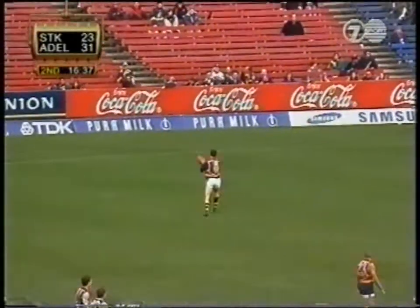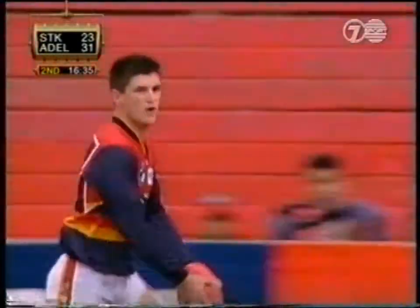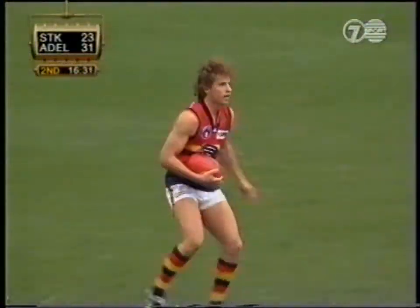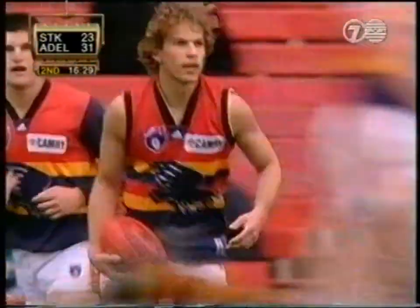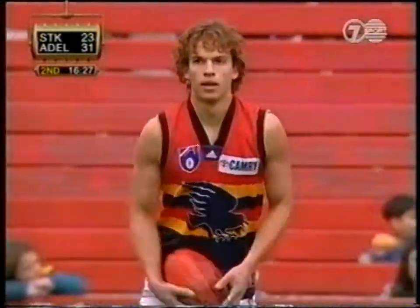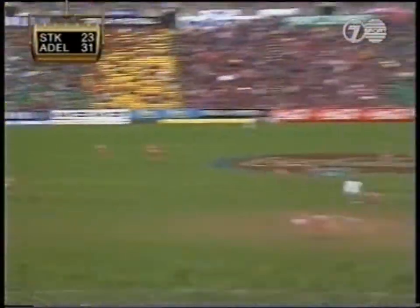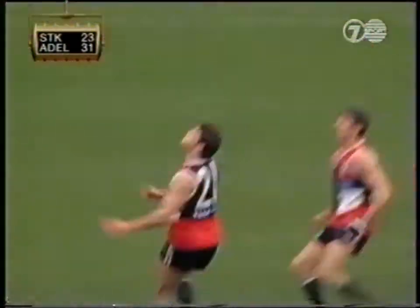So Jamison brings it in. Game 149 for Rod Jamison. That's great great servant play of the Crows. Bassett into Gallagher. Gallagher, one of 6 first-year players for the Crows out there now, so they are in a transition stage.